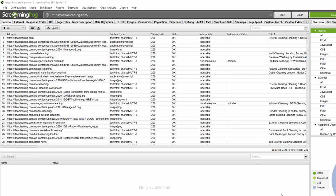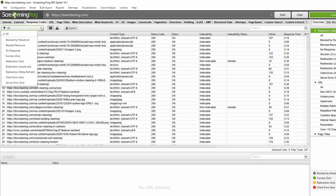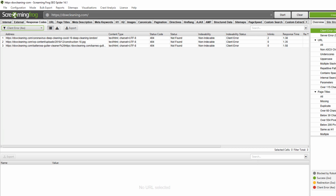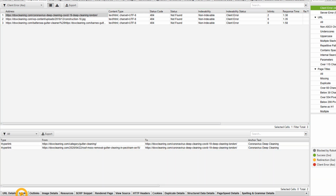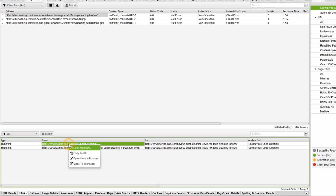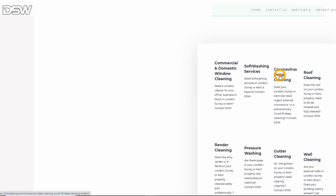Head over to Screaming Frog for one final time and click on the Response Code tab. From the drop-down menu, select the Client Error 4XX option. This will highlight pages that no longer work on your site, which links are still pointing to. Select a page from the list. In the panel below, click on the Inlinks option. This will show the exact page where the link can be found. Right-click on the link and select Open From in your browser, then locate where the link is placed on the page. All you need to do now is fix it on your website.